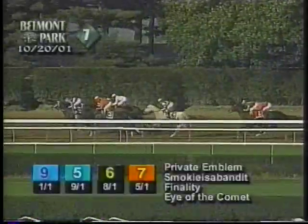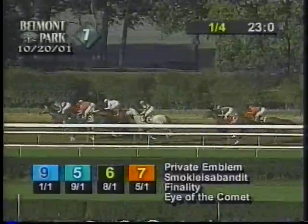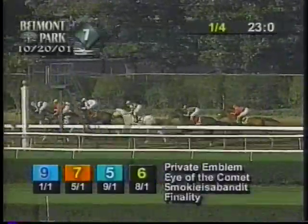And they're off. It's Private Emblem and Smokey Is a Bandit. White Ibis toward the inside. The field moves up the backstretch, and Private Emblem dashes clear by a length, as Smokey Is a Bandit sits back second. There goes Eye of the Comet, and there goes Finality up to join the leaders now as White Ibis rates back in 5th. It's 2 lengths back to Cat Bite and Never Give In, and another 6 back to the trailer, Ham and G's. The opening quarter, 23 seconds flat.